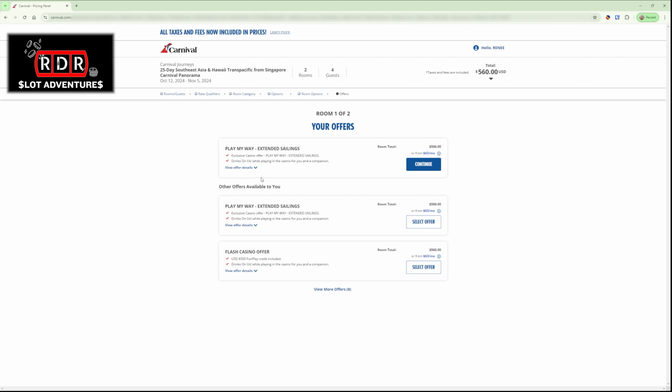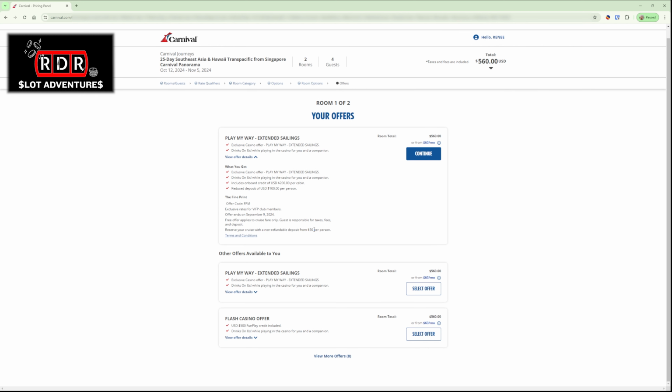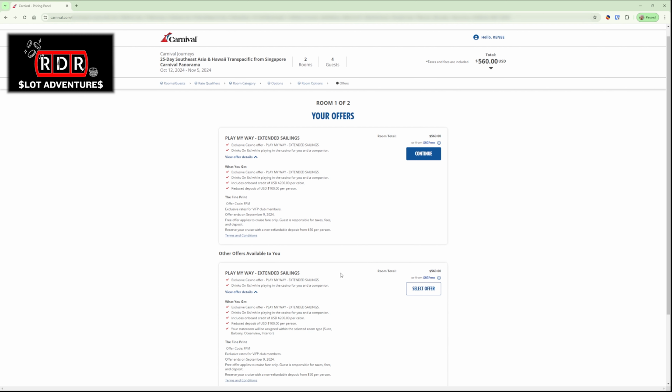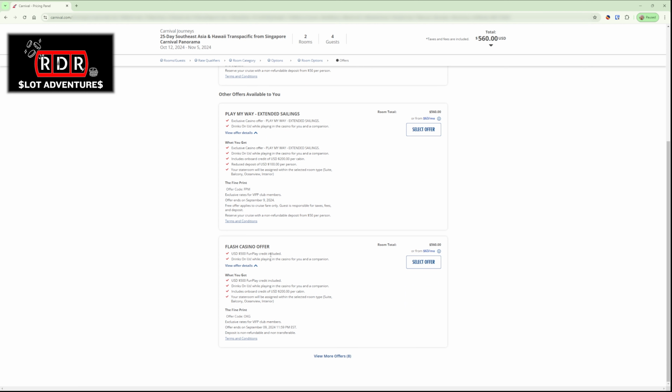So here's where they're offering me this. And if I pop them down, if you look, all 3 of these are worth $560. But what's the difference? So here, it's not giving me any free play. It's just giving me the drinks and 200 onboard credit. This one, same thing. I'm getting drinks and onboard credit. But look at this last one. There's my $500 in free play, plus drinks on them, and 200 onboard credit.